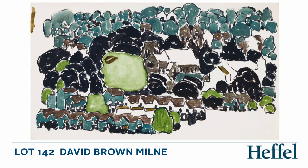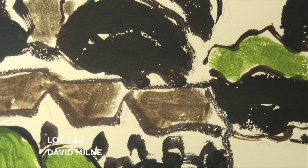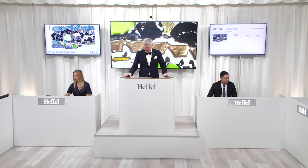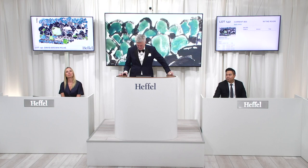Lot 142 is next, the 1915 New York David Milne. I have $32,500 bid on this lot, $35,000 now. At $35,000 to the absentee bidder. Online, 37.5, $40,000 back with me. $40,000 back to my absentee bidder. My absentee bidder at 42.5 now.